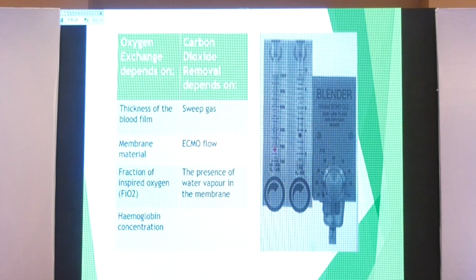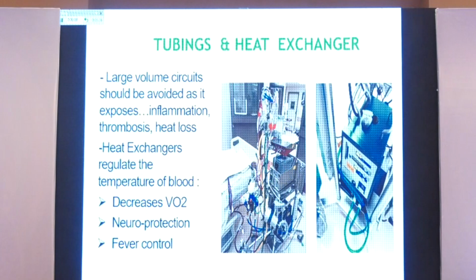And how do you control the carbon dioxide removal on the VV ECMO flow? Sweep gas. From here, you can control the flow of the sweep gas. The more the flow, the more CO2 will be removed. The other one is the ECMO flow. The more blood flow through the machine, the more CO2 will be removed. And the other one is the presence of water vapor in the membrane. In the modern membranes, which I showed, these are more compatible and have less water vapor accumulation on the membranes.